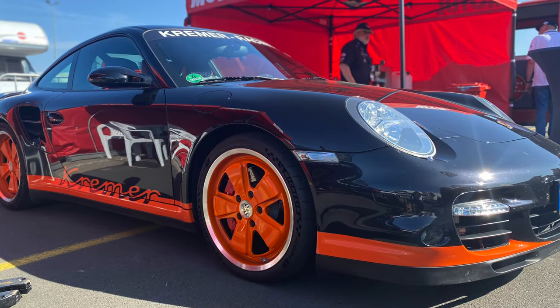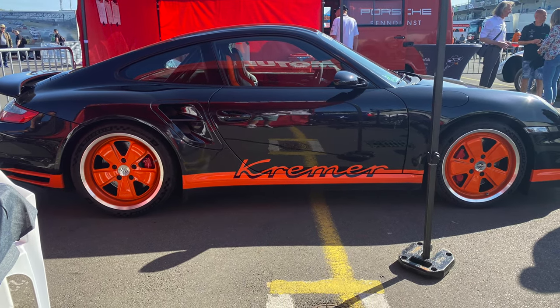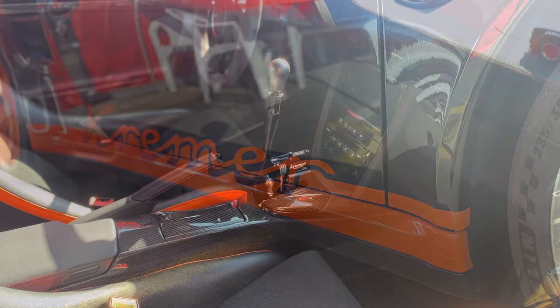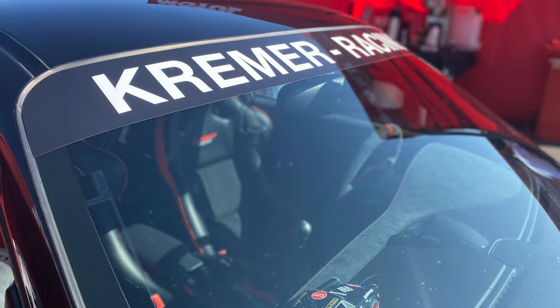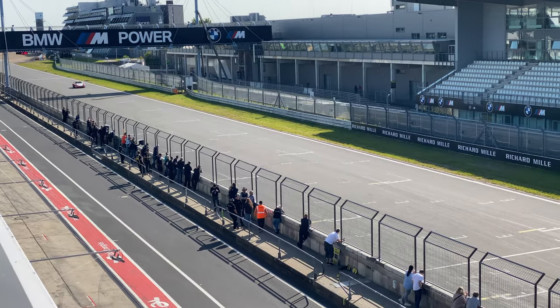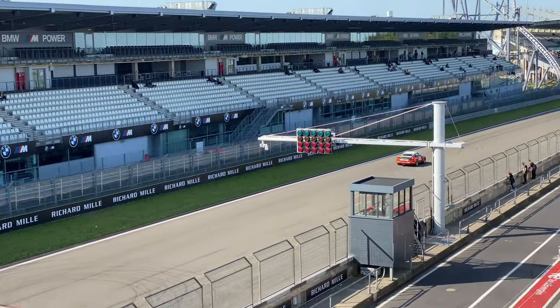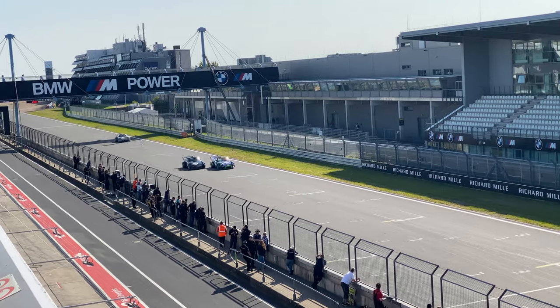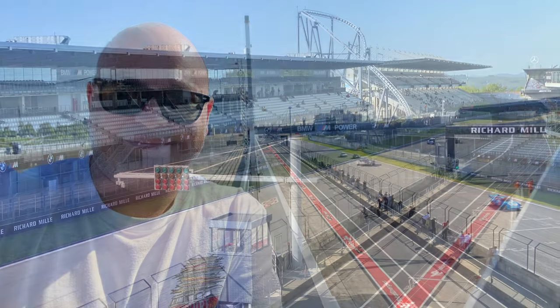They had this 997 turbo Kremer prepared, and the car had an unusual shifter, which I want to say is a sequential gearbox. This group, they were racing several cars, long tail cars, say, amazing.